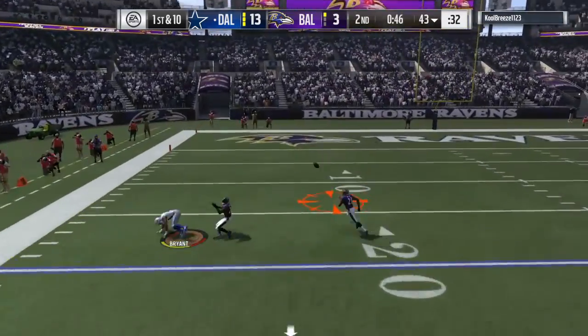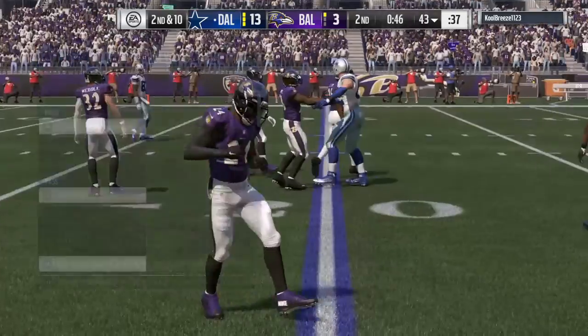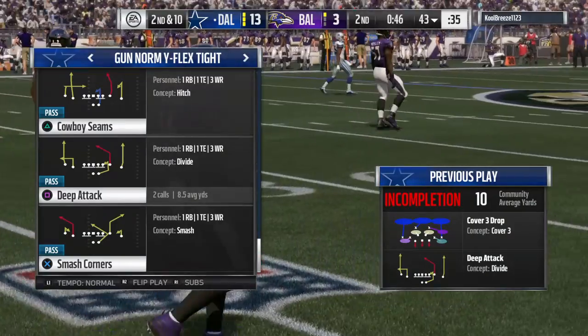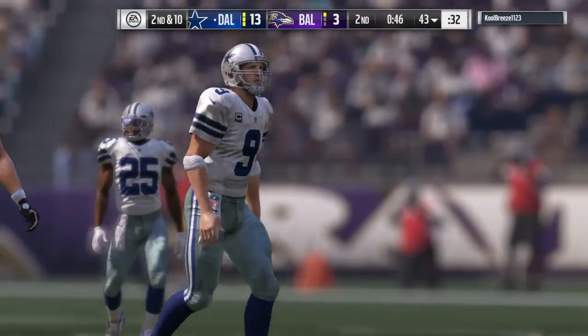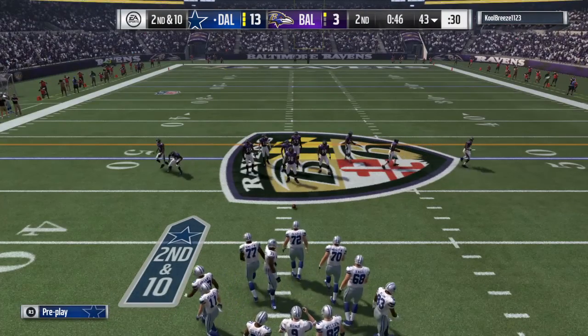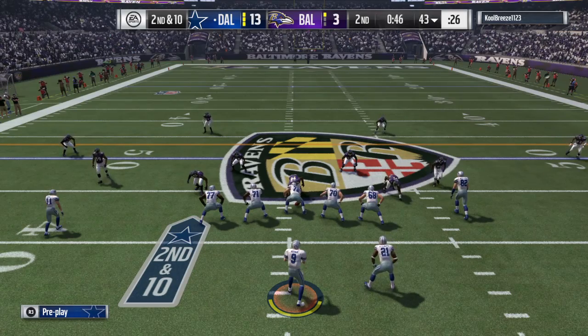Here's Romo. And it drops down incomplete. Thought he might have had it. Instead, second down. And when all else fails as a defender, when you're not there in the coverage, your best friend is exactly what we saw there. A big play shot taken by the offense. Unfortunately, it ended in a big drop.